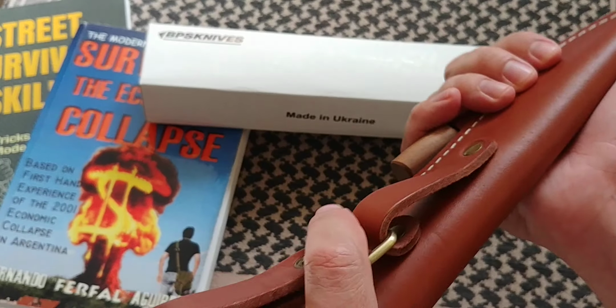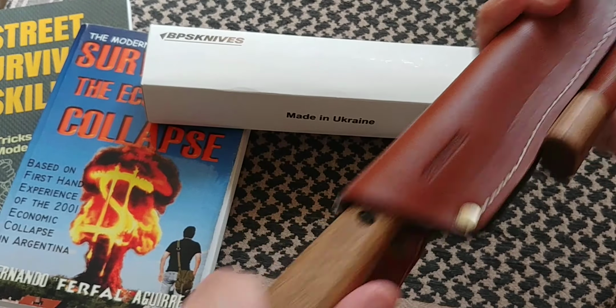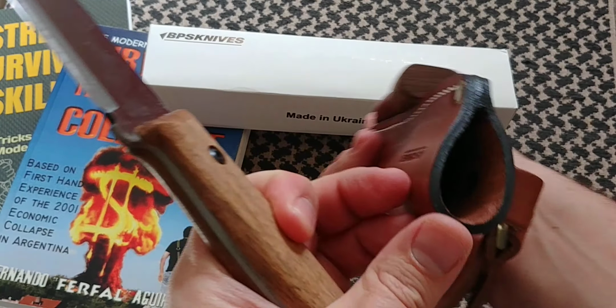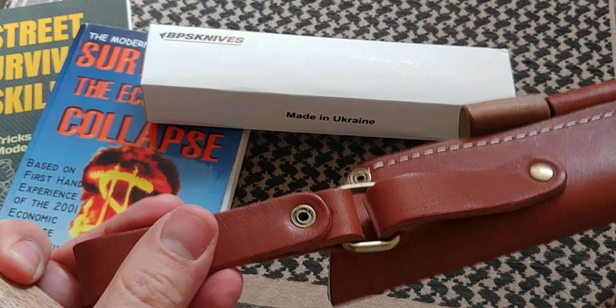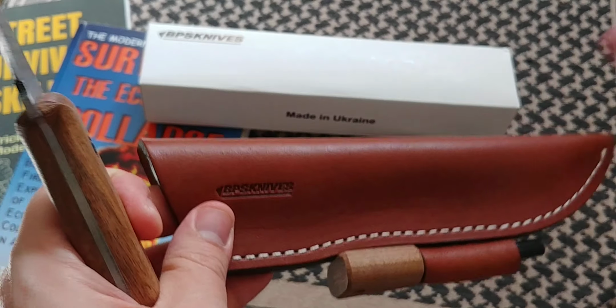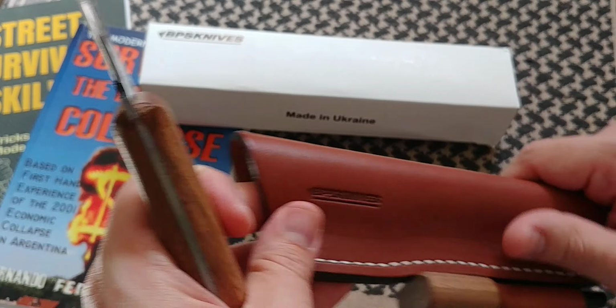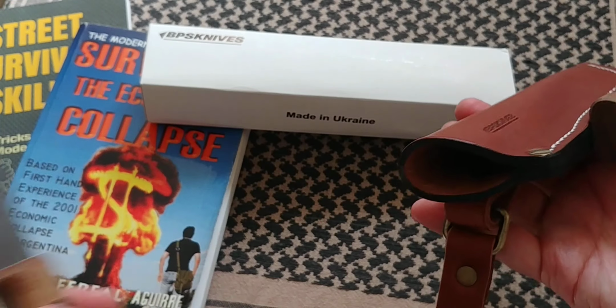You start with a very well-made leather friction sheath, as you see here. You appreciate that it's nice, thick leather, with a good loop and nice metal rivets where needed, so this is not falling apart on you or anything. For 34 bucks, you're getting very high quality leather that on its own usually goes for 25, 30 bucks easy.